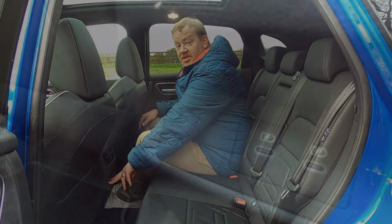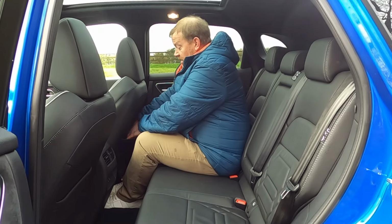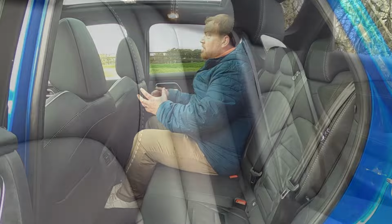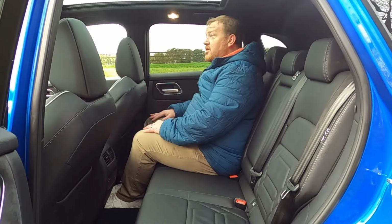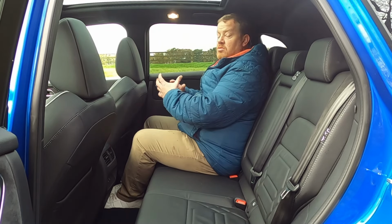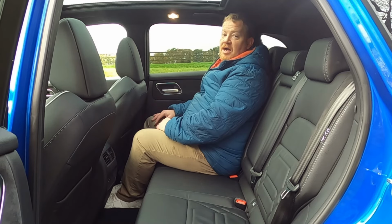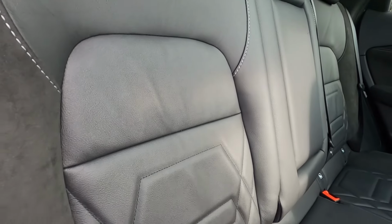We have 2 USB-C charging ports down here, so you can obviously keep your devices connected. Small map pockets on the back of the front seats, but everything in here is just fantastic. You get a good view out the window, so it's great for your kids. This optional panoramic sunroof floods the interior with light, so it's really open and airy. With it closed, it can get quite dark back here, but the seats are comfortable with really nice soft materials used.